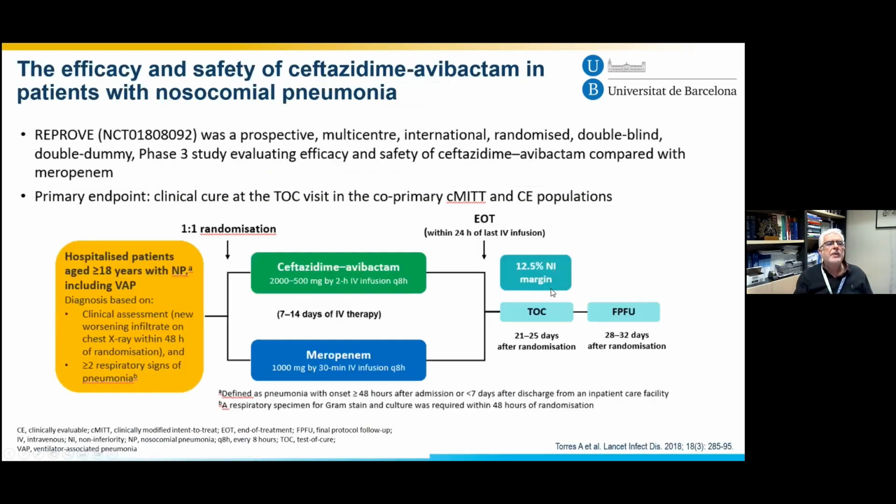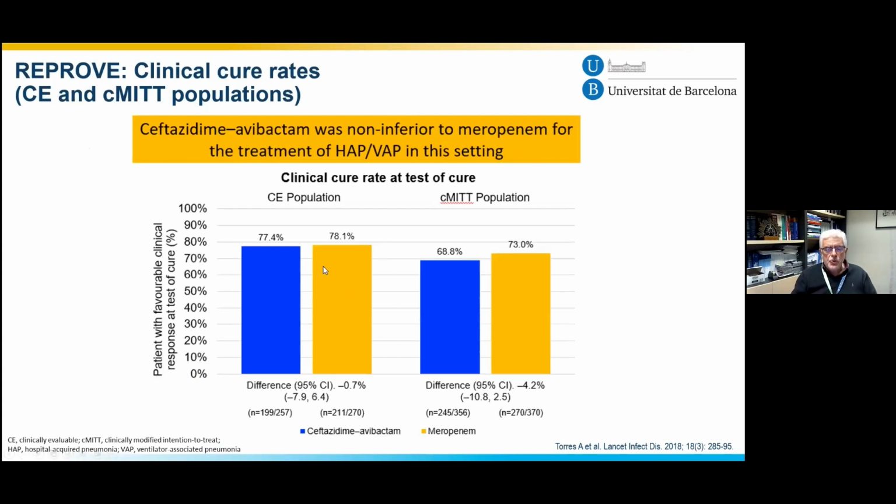This is important. And this is the ceftazidime-avibactam study in patients with HAP and VAP that compares ceftazidime-avibactam at these dosages with meropenem, with the primary endpoint of non-inferiority and a 12.5% margin. Results were similar for all populations and confirmed the non-inferiority of ceftazidime-avibactam compared to meropenem.